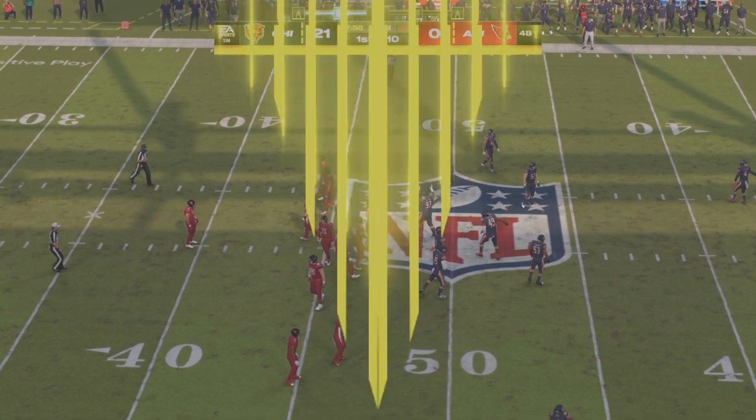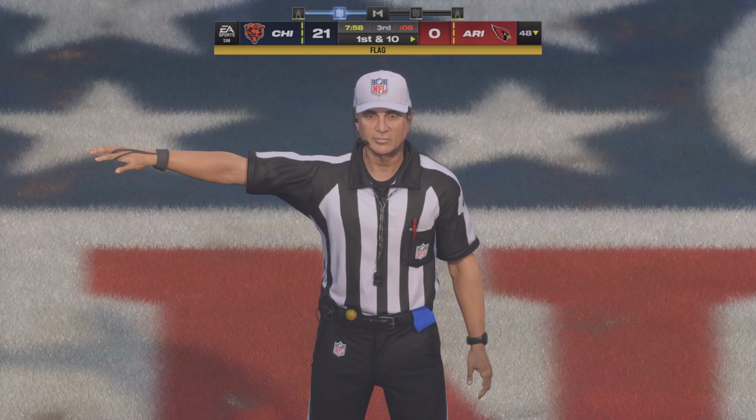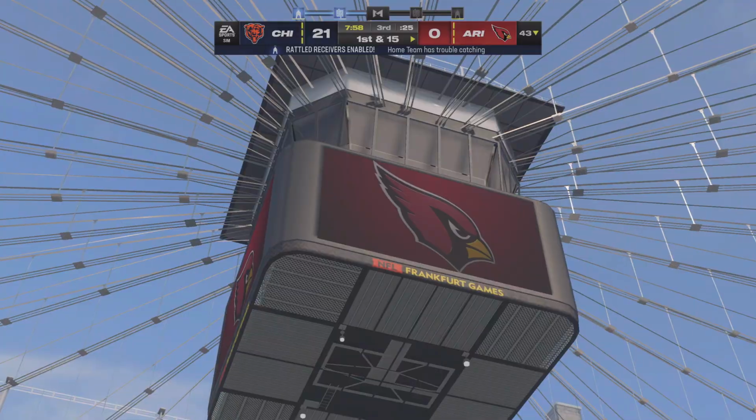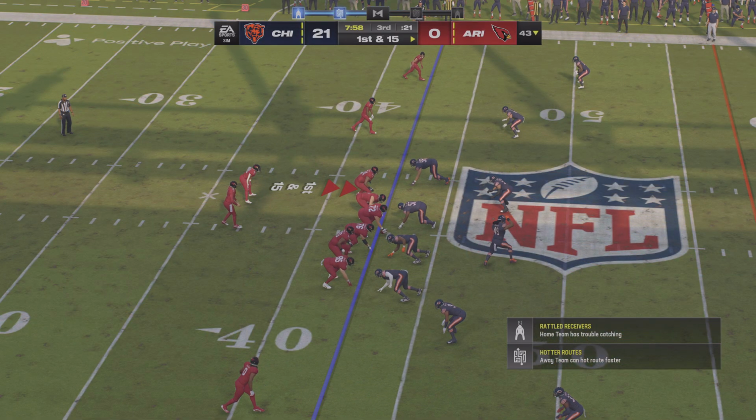And we've got movement by one of the big boys up front for Arizona. Flag comes in. So they accept the penalty, of course, and push the offense backwards a bit. The false start backs them up 5, 1st and 15.